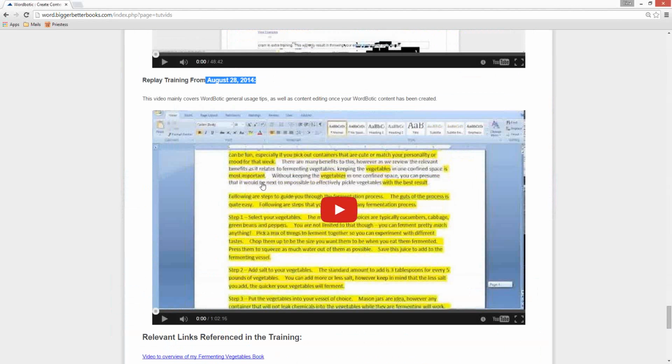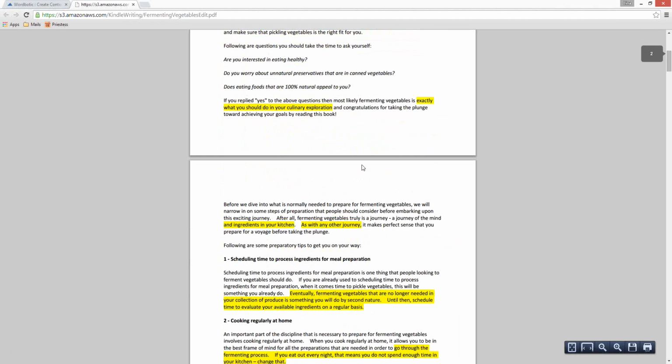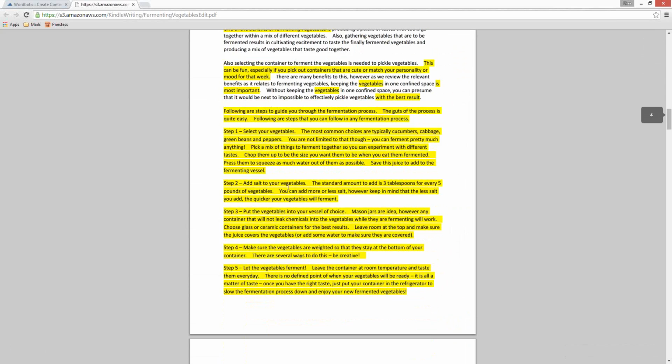The book I wrote on fermenting vegetables is a pretty simple book. It's just the basics of fermenting vegetables, and you can see I have a link here to the document of the book itself, and I highlighted everything that I actually wrote. If you click on here, it will take you to the actual document of my ebook that I put together using WordBotic. You can see the entire introduction I wrote, and all the highlighted stuff as I was reading through it. This whole section I added.